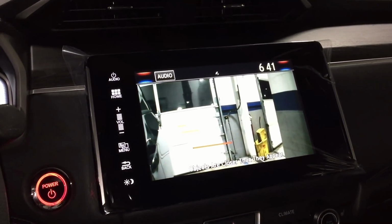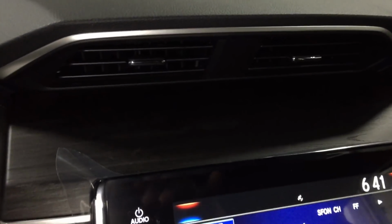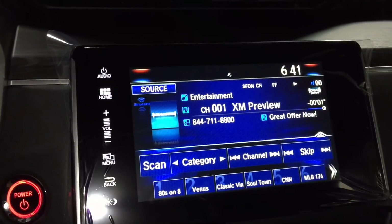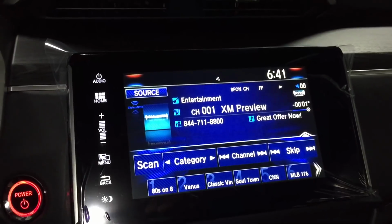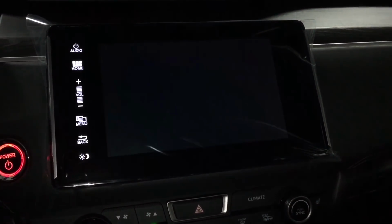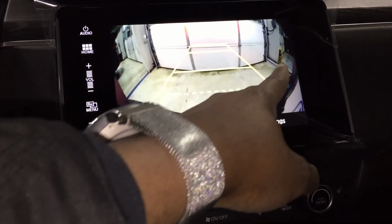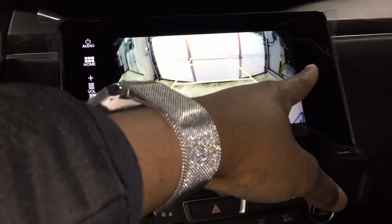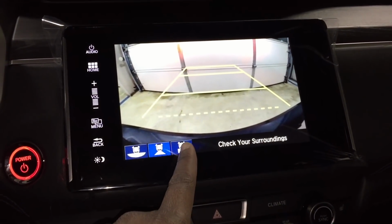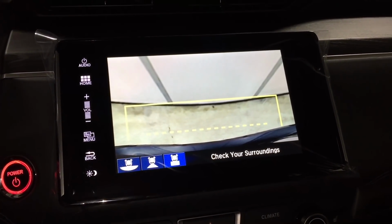Lane watch camera. This screen is bigger than the show. It looks bigger. Just kind of have to see. It's pretty amazing. Very wide. You can see all the way over here, and all the way there. It's your normal backup camera. It shows straight down how far you are.